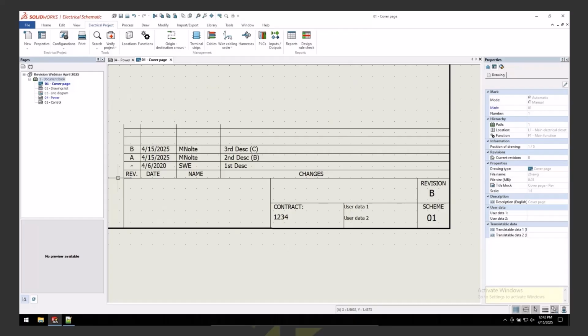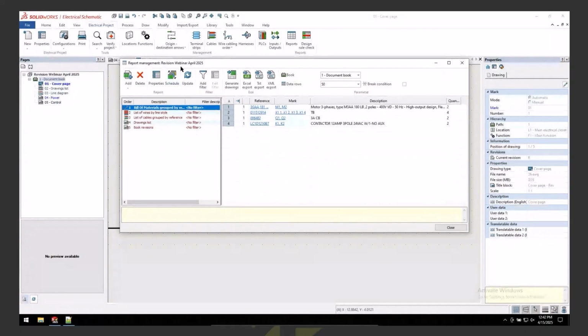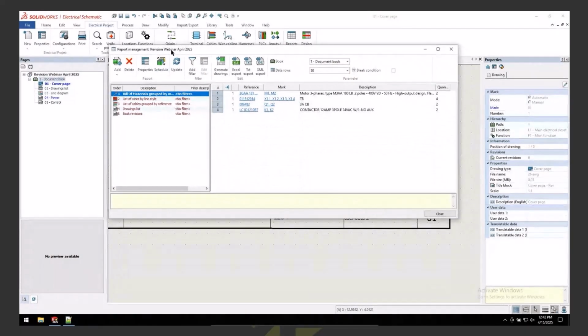Okay, so a little out of order on my notes, but we did cover editing the title blocks. Let's go into a report here. Again, I'm keeping an eye on the time. They only allowed us an hour, but we should be good. All right, so Electrical project tab. Next topic is, there is a report that is also rev table. One sec.